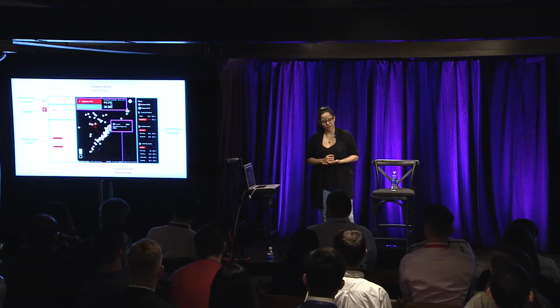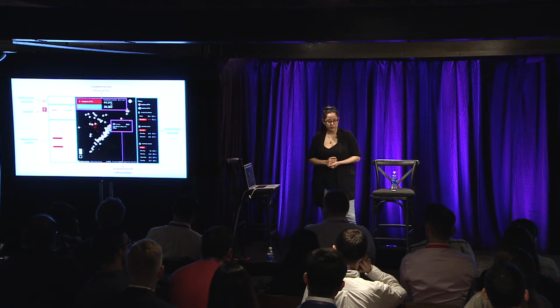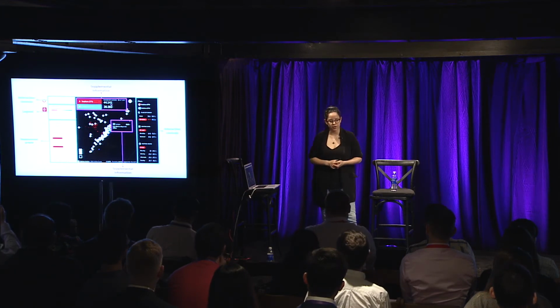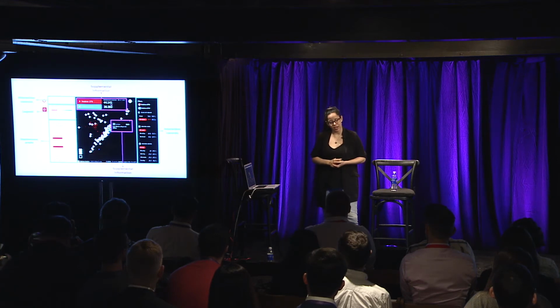And lastly, we have supplemental information that can take the form of tooltips or sidebars, or there could be text, links, images. And as a general rule, use pop-ups when there's not much information to show, and panels when there's a lot.